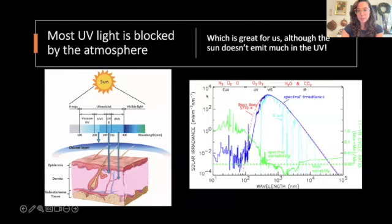So in this figure, the axes are what's called a log scale. So instead of the numbers incrementing like 1, 2, 3, 4, 5, it's 1 and then 10 and then 100 and then 1,000. So small differences in this scale are actually quite huge in a normal life. So the sun doesn't emit too much in the UV, but it emits enough that it would be a problem for us if we didn't have the atmosphere.